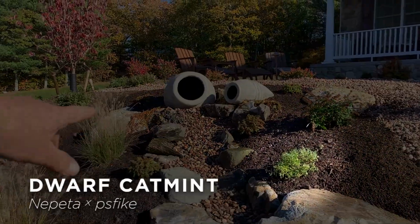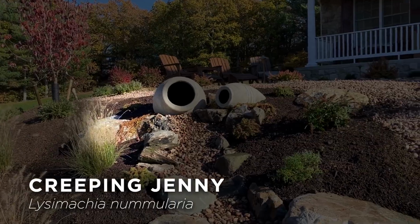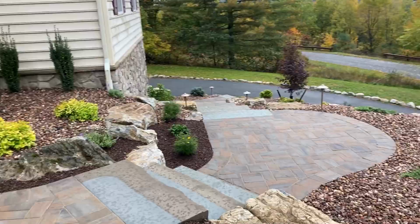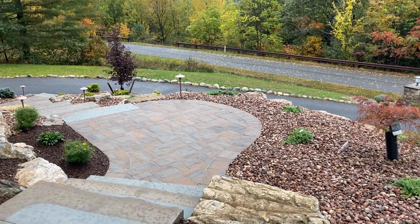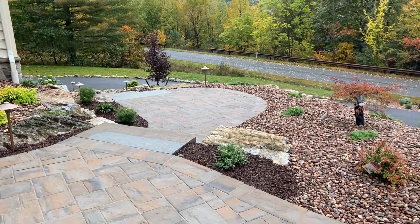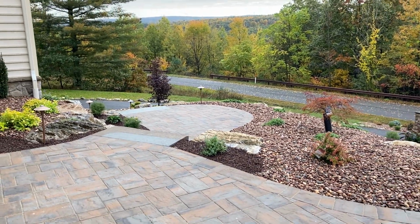We got a dwarf catmint and then we got some creeping Jenny that are mixing. They'll give it a nice spring pop with a dwarf butterfly bush. Fun little time in the front yard doing something a little different. This was our area just for another kind of mingling spot for people. They could do a bench there, looking either out or at the urn, but just love the transitions and changes in elevation and levels that you can create.